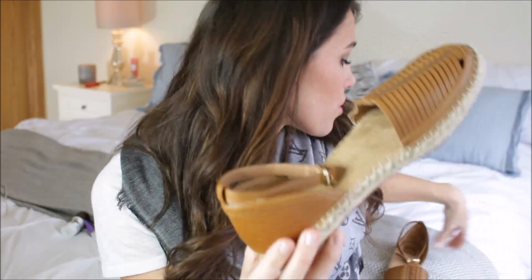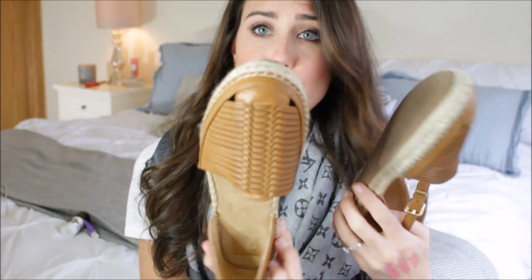And I have to say this, I don't know if I mentioned it in the haul, but the bottoms of these shoes feel like that memory foam that you sleep on and mold into. That's what these are. They literally are moldable. They're so comfortable. They are literally the most comfortable flat I own. I love them. They're super cute. They go with so many things, and I've been wearing them all month long.